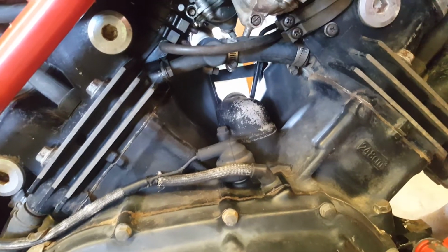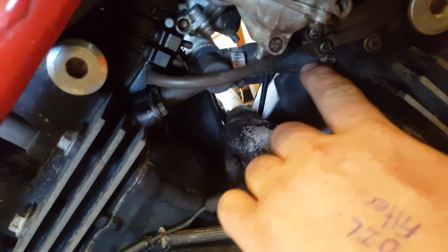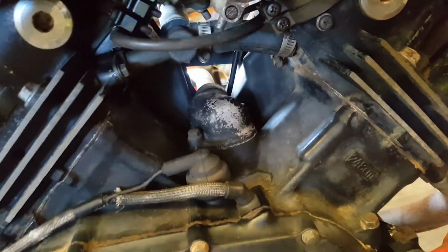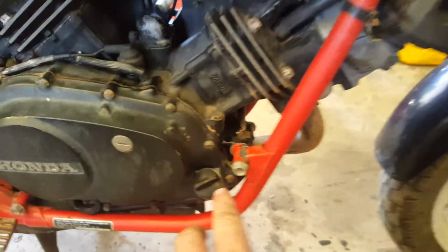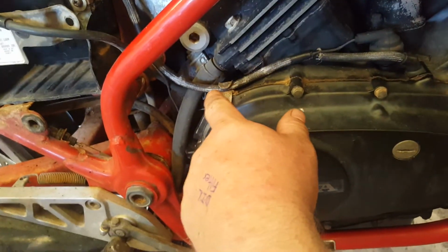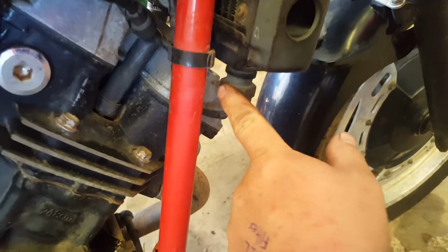So yeah, that's water related there and there. And that goes across the other side and up the thermostat housing. And then that's water inlet that comes from the water pump. And that's your oil level, and obviously where oil goes in. I think that's a crankcase breather. Yeah, and that's the fan switch I got to replace.